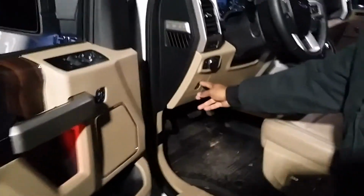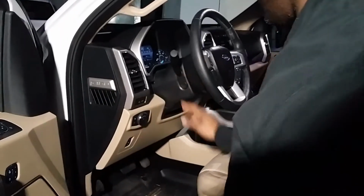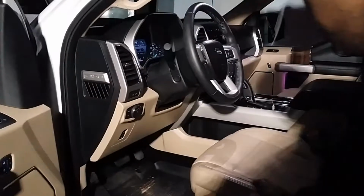Back to the interior functions. We have power adjustment pedals. So you can press these and the pedals go up and down. That's something Ford has had for quite a while. And then obviously we've got the power seat. I think all of us pretty much know what the power seats are.